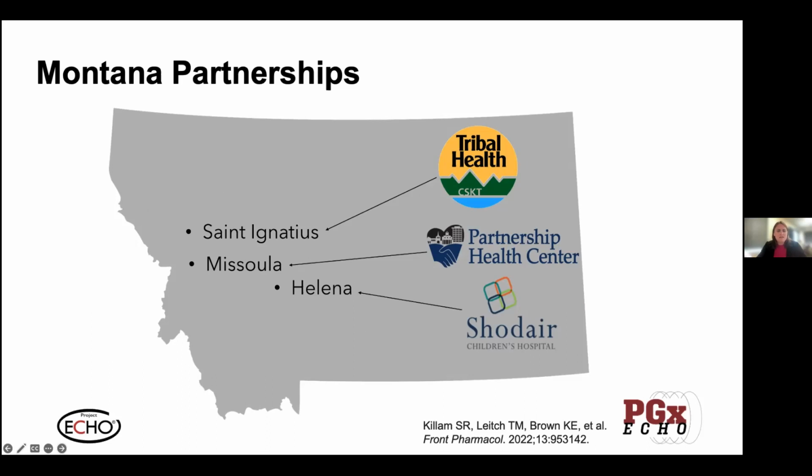And each of these sites serves a unique patient population that historically has been disenfranchised. So to gauge barriers and facilitators to implementation at these sites, we conducted interviews with stakeholders, and I'll show you some of the data that we've gathered from this project.